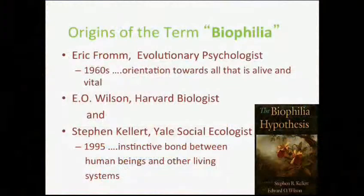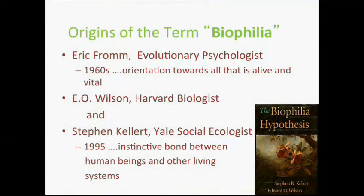The word biophilia first appears in the work of the German psychologist Erich Fromm in about the 1960s. And it was popularized in 1995 by Pulitzer Prize-winning Harvard biologist E.O. Wilson in his book, The Biophilia Hypothesis, which he edited with Stephen Kellert, who's the professor of social ecology at Yale.